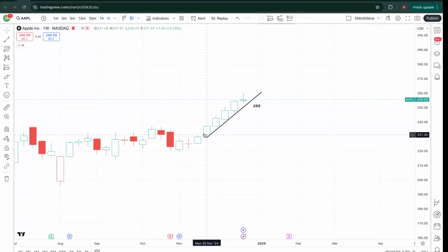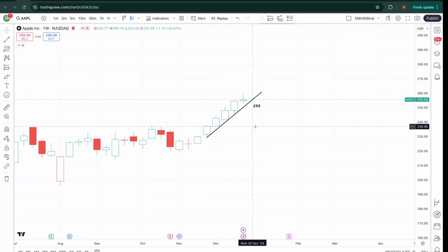You can see that we have come back and tested this trend line every single week. We did not make it back this past week. We hovered above and kind of just held in that area. You can also notice we've got several green weeks in a row, so we could be due for a red week.